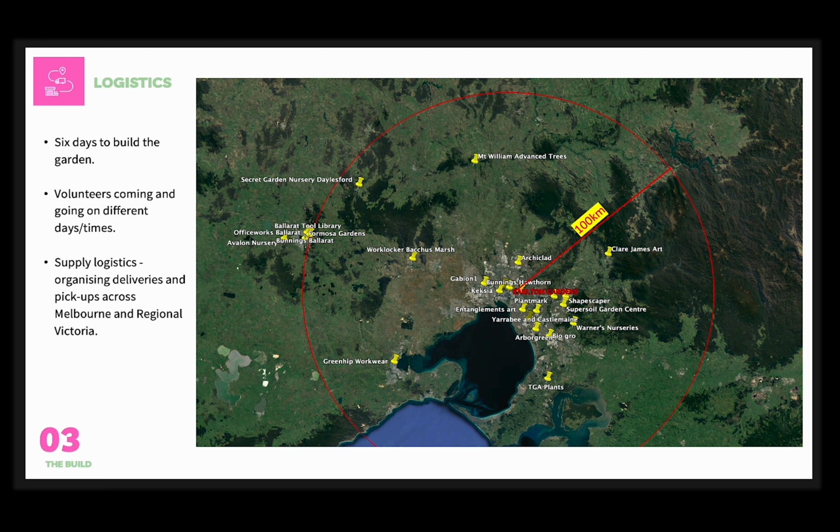This map here shows the location of all of our suppliers in a 100-kilometre radius from the Carlton Gardens. So you can get some sense of the distances covered in getting all of the supplies to and from the show and the complexity of the logistics of organising that.